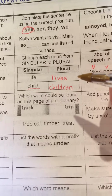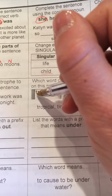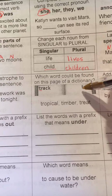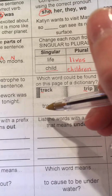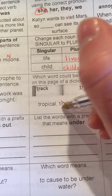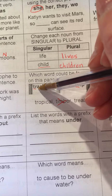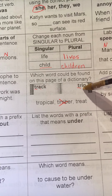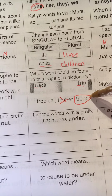Which word could be found on this page of a dictionary? Track to trip. So I see that the beginning has TR and it's ending with TR. So I definitely need a word with TR. Okay. It needs to be in between an A and a I. So TRE should fit right in between there.